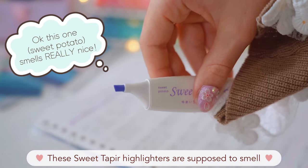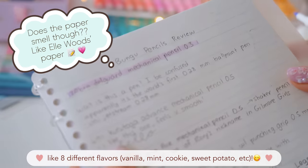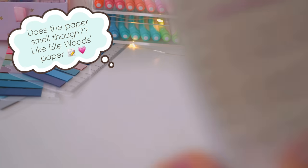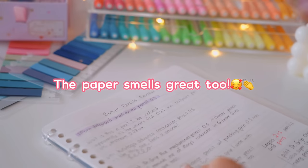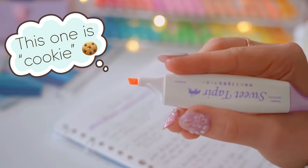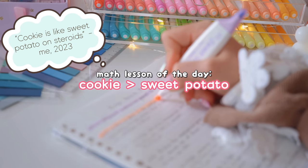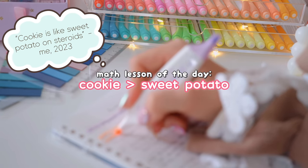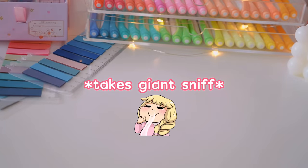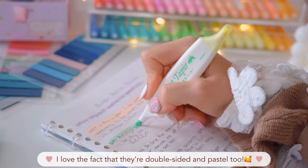Okay, this one smells really nice. I really like it. This is great. This is a paper smell though. Like Elle Woods's paper. It does smell a tiny bit on the paper. Okay, so I give this 5 stars. This one is Cookie. Oh my gosh. Okay, I like Cookie even more though. Cookie is like sweet potato on steroids. I love it. Oh my gosh, you can totally smell it on the paper. Okay, it is really strong.